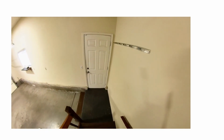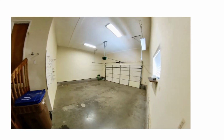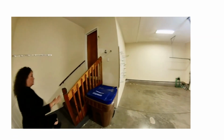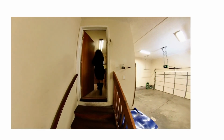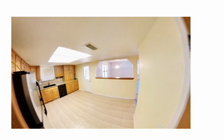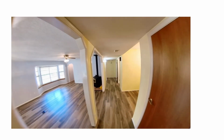Alpine Village is a great neighborhood. It's a highly desirable neighborhood in Payson. Little 2-bedroom, 2-bath, 1,500 square feet, 2-car garage. It's like the perfect little home. Alpine Village does not have any CCNRs, oh, well, I'm sorry, HOA. So you can Airbnb this. Obviously, it's a great little primary or secondary home.